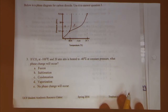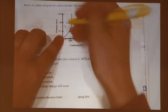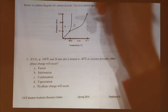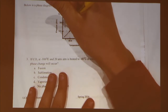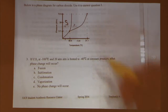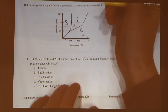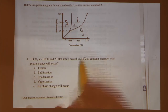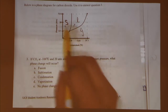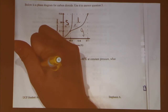So with this phase diagram, we want to remember what our different areas are. From very low temperature, or even high pressure, with just low temperature in general, our molecules aren't moving around as fast. They're more condensed, so we're going to have solid over here. At higher temperature, we're going to have our liquid, and then our gas is going to be over there. So if we're going from negative 100 to negative 40 degrees, staying at 20 atm, we're going from solid to liquid. And if we go from solid to liquid, that phase change is going to be fusion.